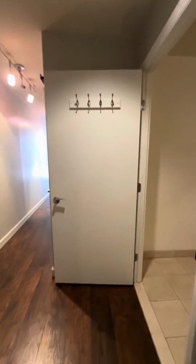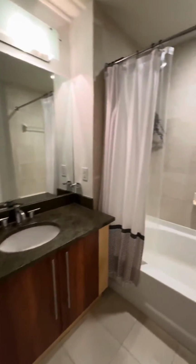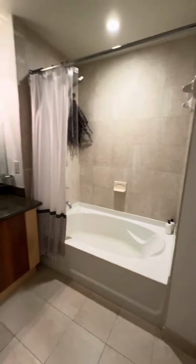As we enter through the hallway here, we've got your large bathroom. A lot of ceramic tile, plenty of space. And we've got your in-unit laundry here as well.